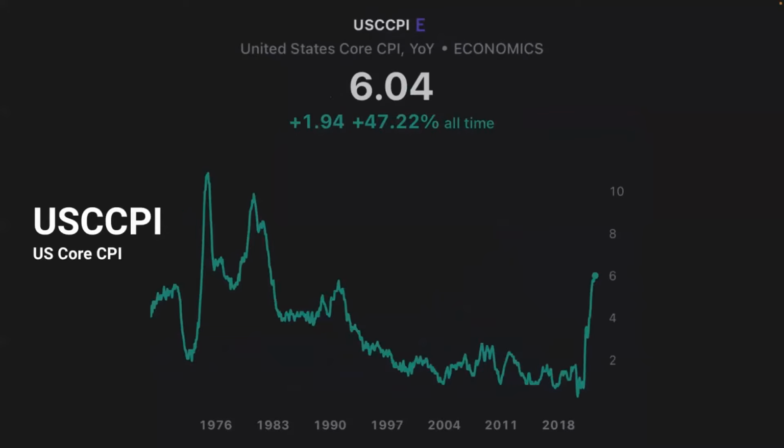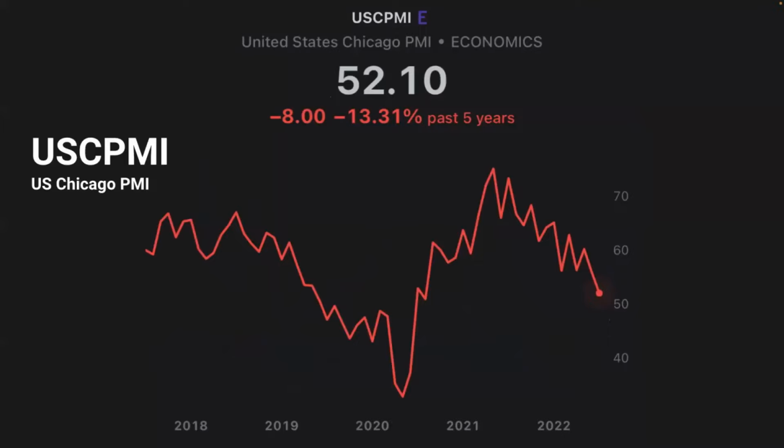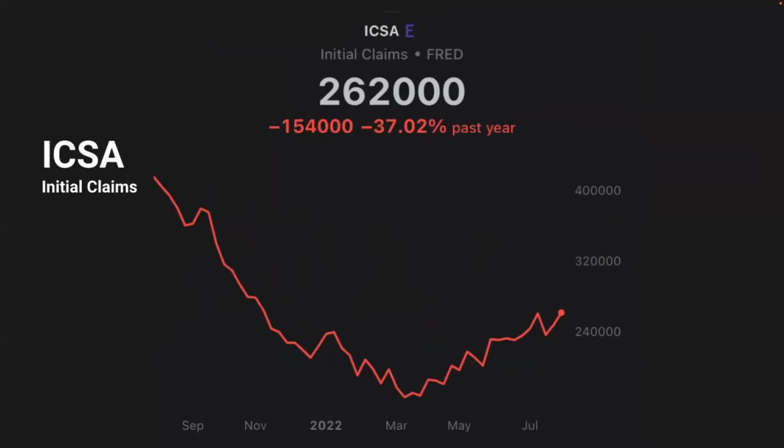The CPI, which is approaching levels last seen in the 70s, potentially has topped out. And now we're starting to see it fall. PMI data is heading to negative territory, warning of a decline in the US economy. Consumer sentiment is at 2008, 1990, and 1975 levels. This is typically a great signal to buy the dip. The consumer is usually the last one to figure out what's going to happen next.